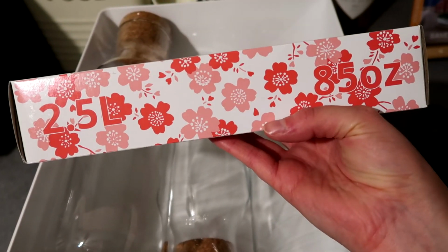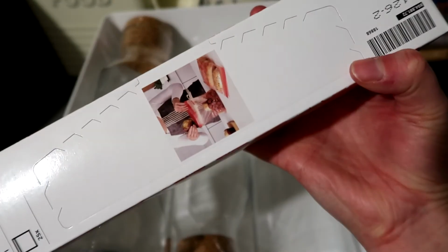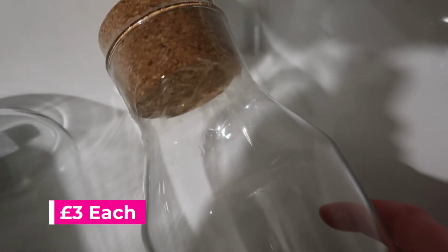But these baggies have been really useful for that, as well as just generally around the house if you need to bag anything up. I don't use them that often, but they are useful things to have in.